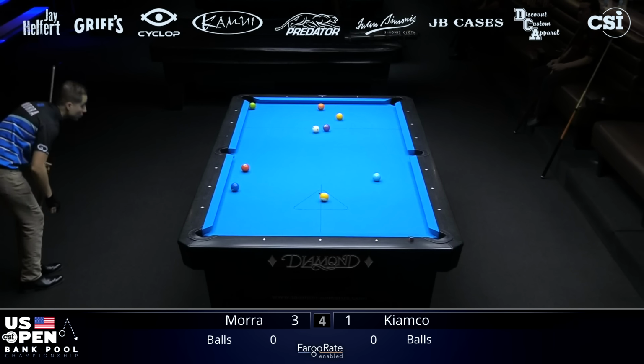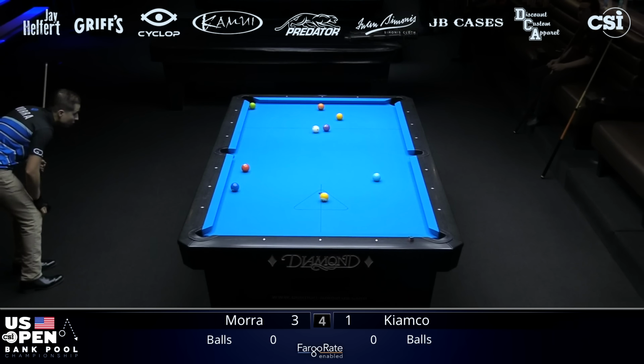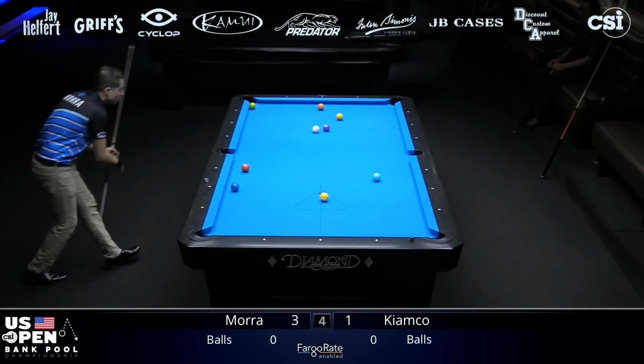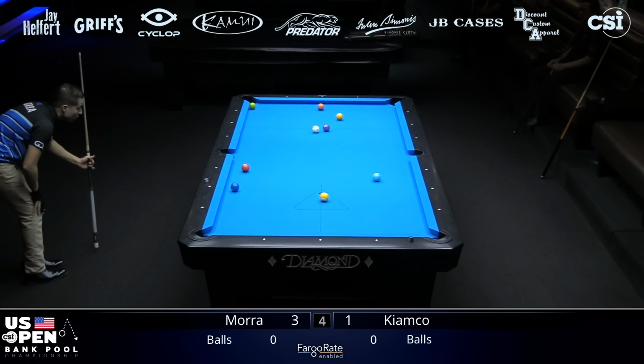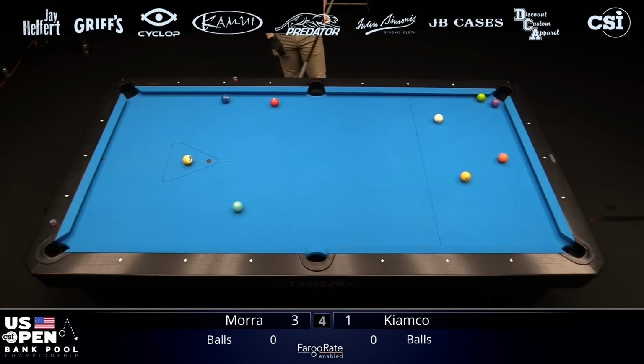Oh, it looks like he's just going to shoot the 4 right between the 1, 5, and the 6. There's a path. Follow the yellow brick road. Yeah. So he's cutting it backwards to make sure he doesn't run into the 5, but opening it back up to, what a shot.